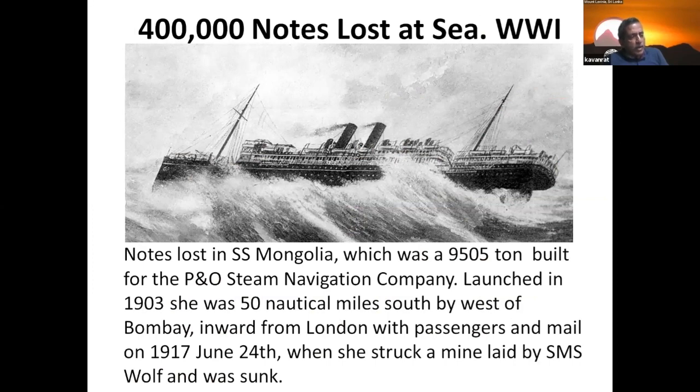This particular note was lost in the ship Mongolia, which was 50 nautical miles southwest of Bombay, inward from London with passengers and mail, on 1917 June 24th, when it struck a mine laid by SMS Wolf and was sunk. So these notes were then demonetized, and that particular design was not used again for a currency note.